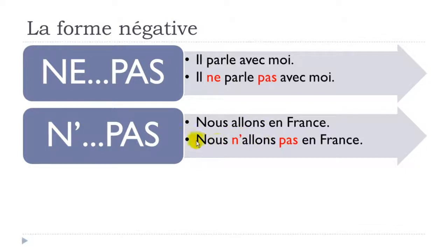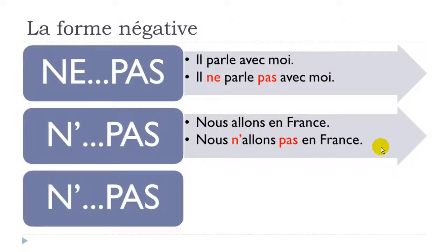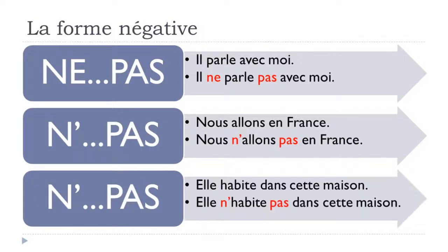N'allons. Nous n'allons. And then you don't really need to think. You just put this pas after the verb, en France. Nous n'allons pas en France. And that's it.